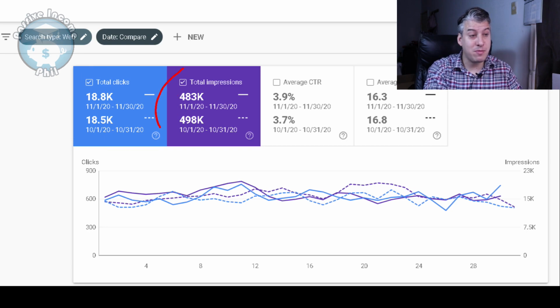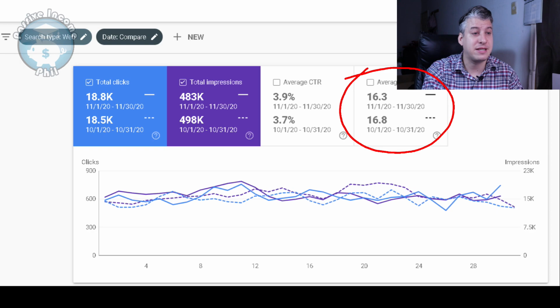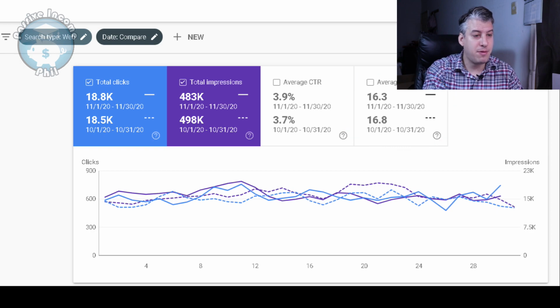The impressions were much higher actually. I got nearly 500,000 impressions in October and only 483,000 in November. The click-through rate was lower in October, and the average position was higher up the scale, 16.8 compared to 16.3. But apart from that, it's fairly level. It's almost come to a plateau. And this is because I just haven't put any more posts on it. So this is something I need to think about for the new year.